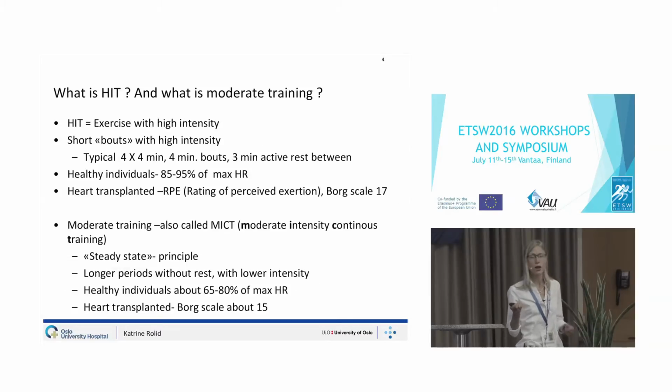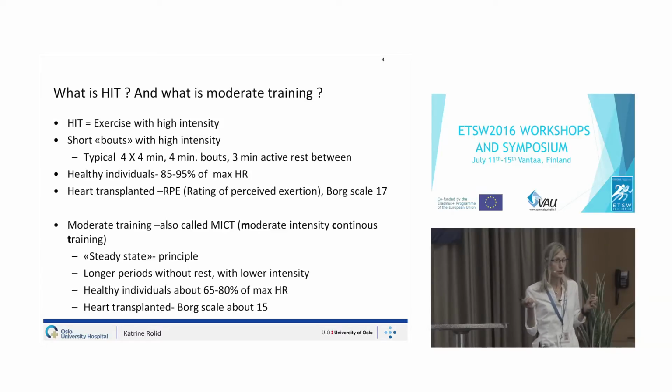Before I go further, I have to say something about what is high-intensity interval training and what is moderate intensity training. High-intensity interval training is, of course, exercise with high intensity. It is short bouts with really high intensity. In Norway, we use this typical 4 times 4 minutes model. It's 4 minute bouts with high intensity and 3 minutes with an active pause between the interval bouts. Healthy individuals should lay at 85 to 95% of their maximal heart rate. So that's really tough training. But the heart transplanted patients, their hearts are denervated. So we say that they should lay at Borg scale 17, really exhausted.